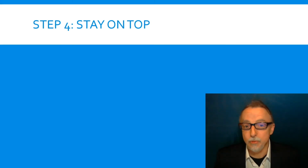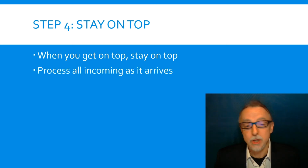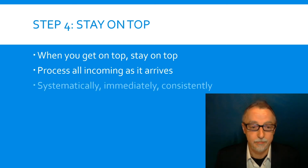And finally, step 4, you stay on top. Once you've got a clear desk, you stay on top. When you get on top, you try to stay there, and you process all incoming things as it arrives, all incoming mail, electronic or otherwise. Process it as it arrives. You do it systematically, you do it immediately, and you do it consistently with the methods I've already outlined.